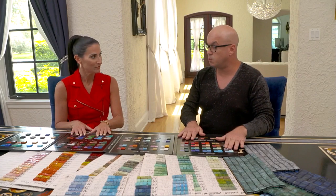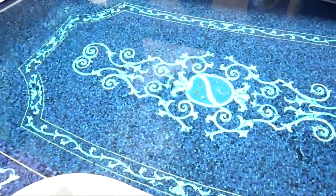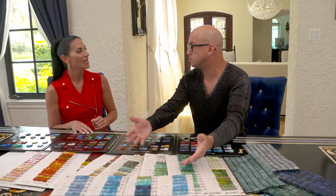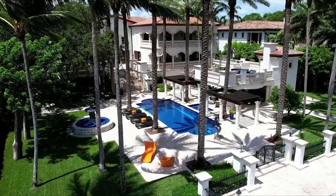What you see right here is called Venetian glass. The backgrounds of most of our pools are Venetian glass, which is what you see in this pool. Or on really high-end projects, we bring in just the Smalti. So you have an option based on the level of detail. I can imagine that when something is very intricate, you might go with the smaller pieces, and for the background, the larger.